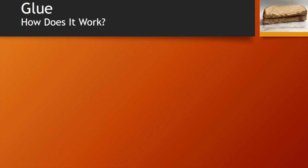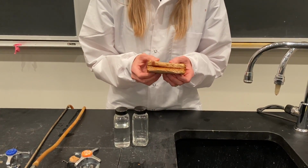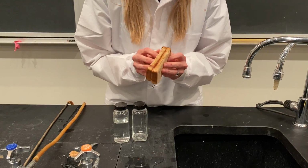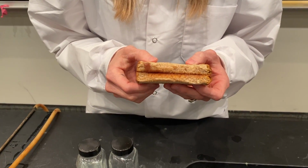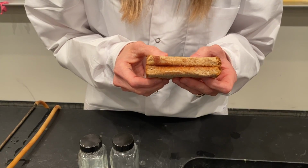Now that we know that stickiness is really just molecules attracting, let's talk about glue. How does it work? Well, I'm starting to get hungry and I found something in my lunchbox that can help us. Let's take a look. I bet you've never thought about it, but a peanut butter and jelly sandwich is a perfect example of glue. You have two pieces of bread, two things that you want to stick together, and you have peanut butter and jelly in the middle acting like a glue.